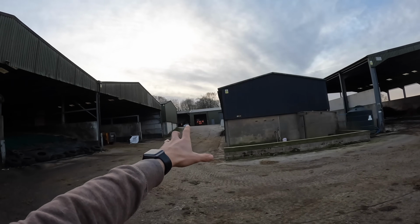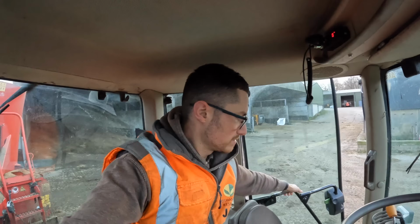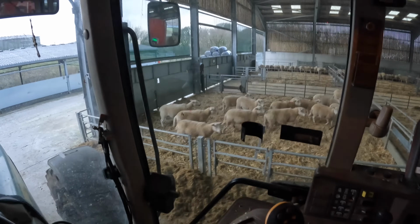John's just taking up some wheat and distiller's grains for that fresh cow. We'll try and get her going a bit, get a bit of milk coming. I'll take you up there in a second. That'll keep them happy for a little while. Be chubby little sheep before you know it.